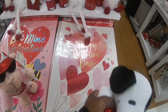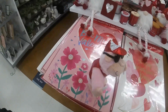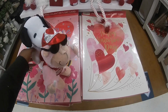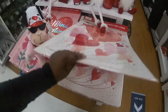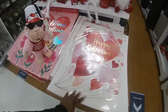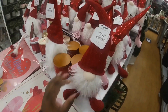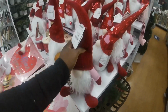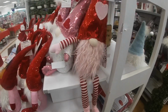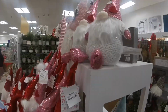So I'm inside of Marshall's and look, they have these giant Valentine's Day cards. They're nice. $5. And then of course they have some more gnomes. $7.99. Just gnome city. I think this one, oh no, it's a Valentine one. I was about to say Christmas. $10.